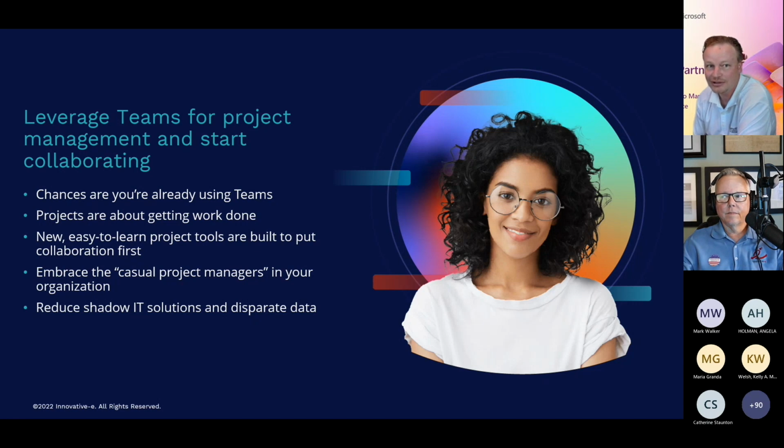So you can stop using things that aren't really made for project management, like Excel or SharePoint. And you can start using a project management tool that has a powerful scheduling component to it, but it's easy. It's easy to use, and it's simple to get started.